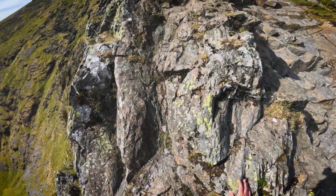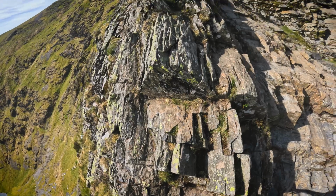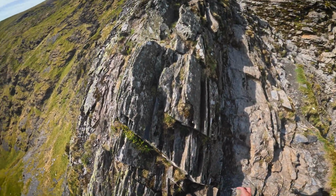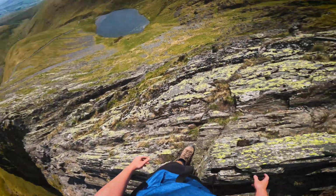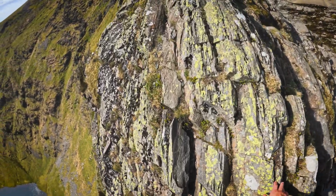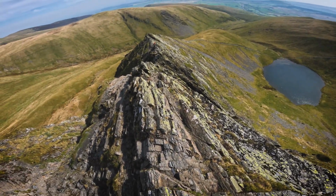Not too bad though, is it? Adam's taking me right up it here. Just all balance really, but one wrong foot and you're in a bit of trouble, aren't you? Whew. Sweaty work. There you go, that's looking back down it. Done a good section of it now.